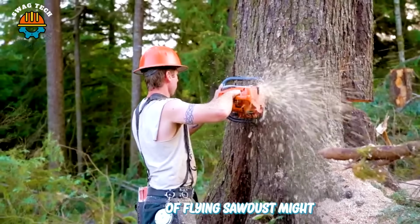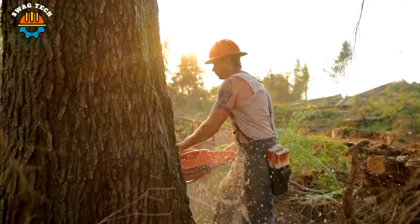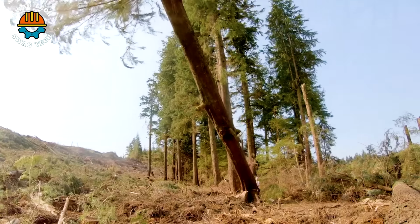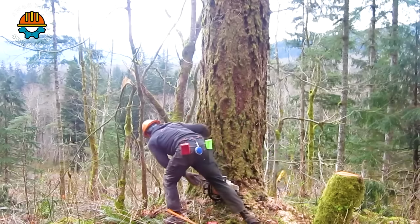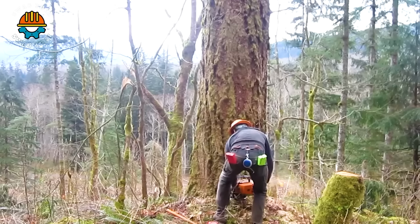Well, the large amount of flying sawdust might affect their health. I really hope they will use safety measures to ensure their health and safety. With a saw blade up to 78 centimeters long, he breathed a sigh of relief when he took down the giant oak tree with a diameter of up to 80 centimeters after a long struggle.